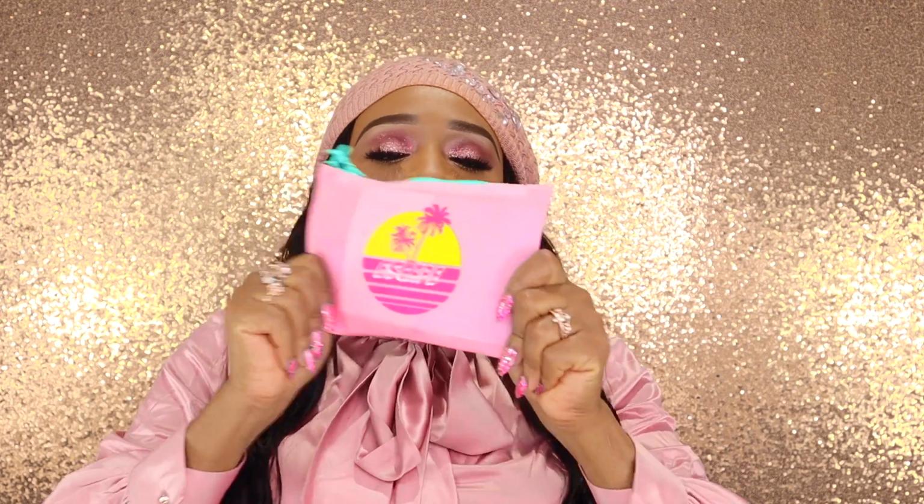Alright, so let's see what's inside here beside that brush. So I like the color pink. You guys know my favorite color is pink, but I just don't like this. And these bags have a smell to them. It smells like, you know, if you were a kid and you got a doll and that rubbery smell to it. It just has that rubbery, new smell. That's what it smells like.